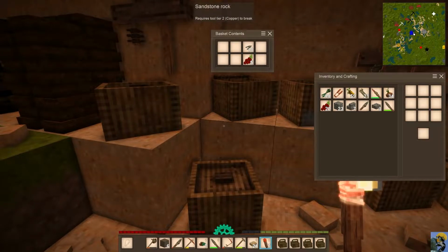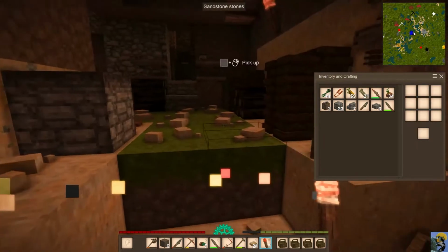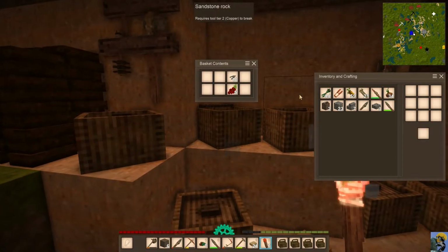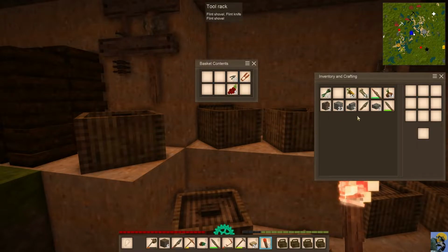All right. Let me put this away. Where did that go? It went over there. It didn't stack. Shame on you. You should have stacked on your own item. Okay. I'm going to put away copper shears for right now. This is good for... Did you guys say that copper shears are good for getting twigs? Like, this is good for getting sticks? Is that the primary gathering for that?